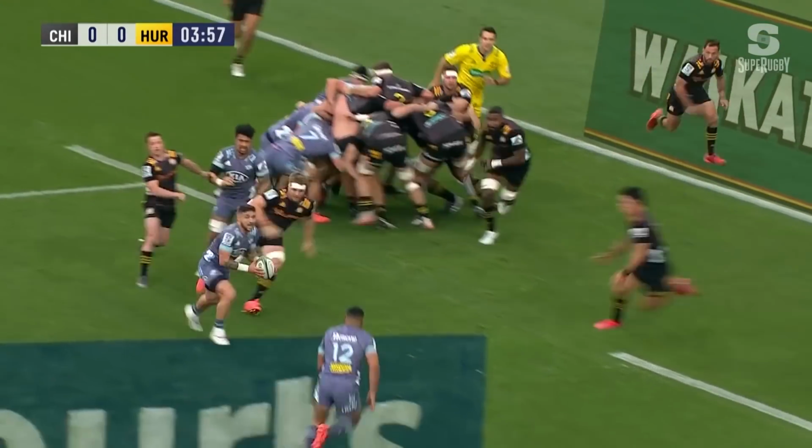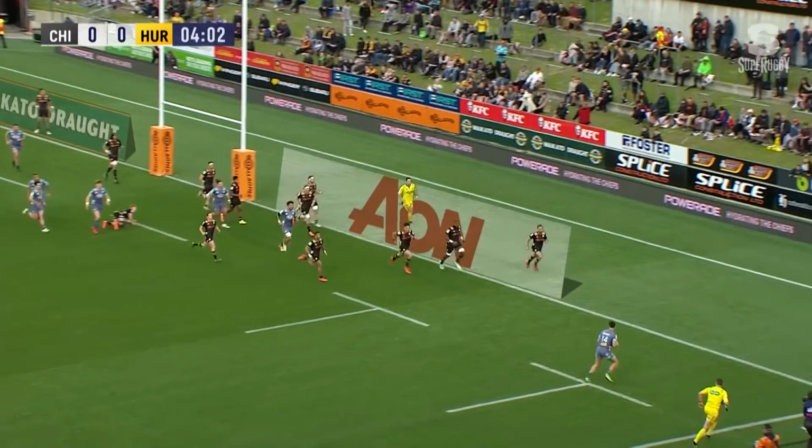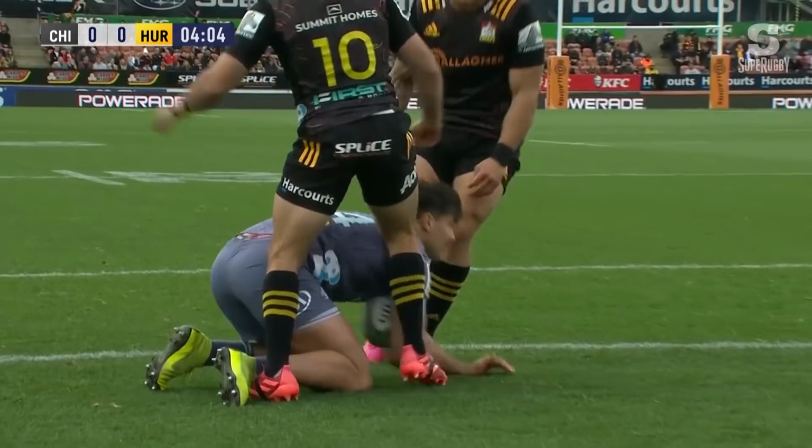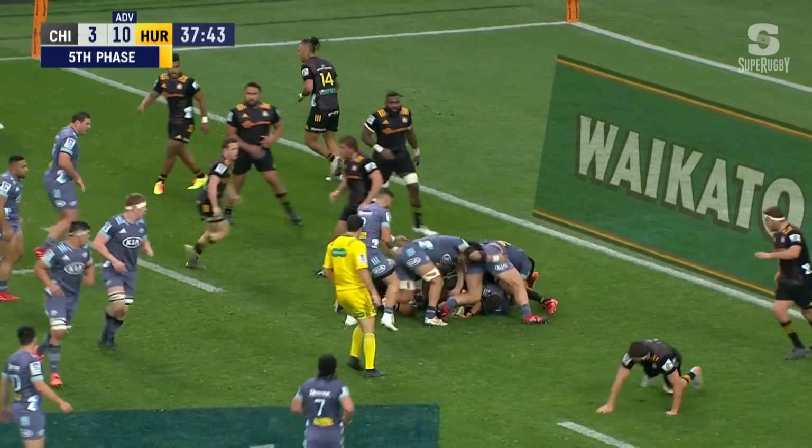Savia holds and delivers off to Perinara. Straight to Barrett. Slings it wide. And he could wait for a week and stroll in and score. It's Cobus van Wyk. It just simply opened up.